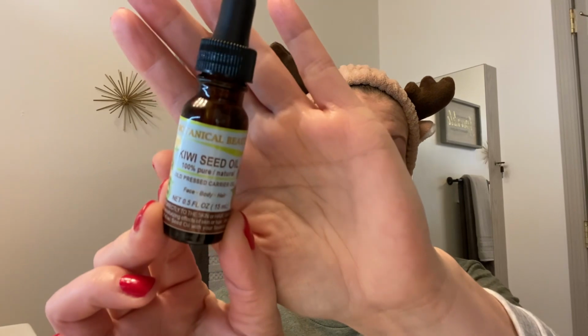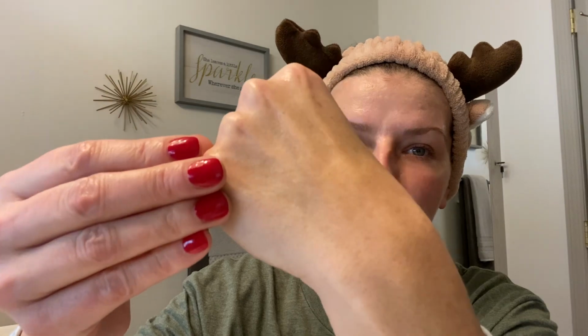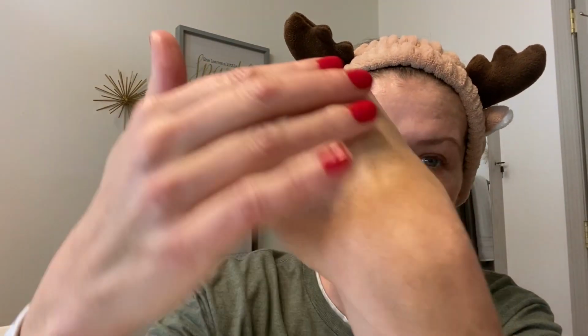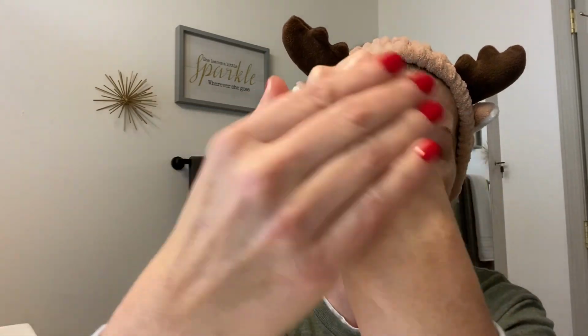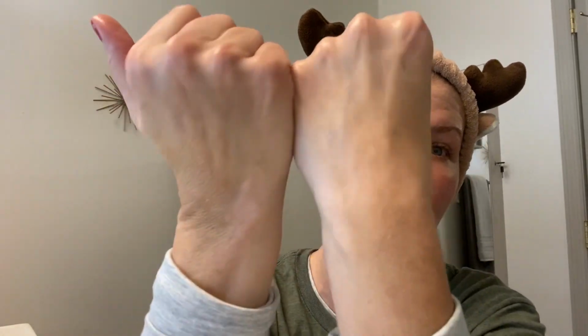Another one of my absolute favorites that I found about 3 years ago is kiwi seed oil. Now this is 100% pure, natural, cold pressed kiwi seed oil. This can be used for your face, your body, or your hair. I love this so much. It's just an oil. Look how quick that absorbs. It does not linger around like an argan oil or a marula oil. I mean, it's almost instantly already absorbed into my skin.